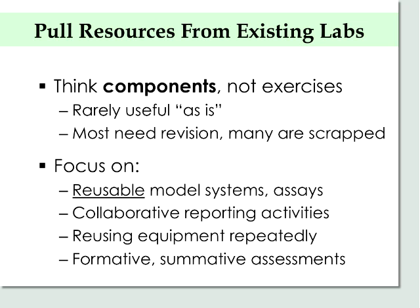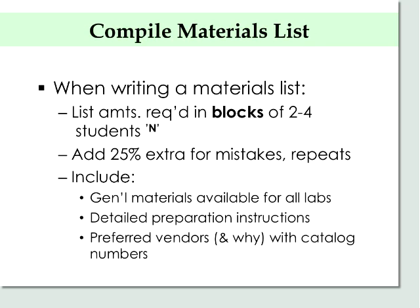And also, when you're looking for resources, look for what assessments you can bring in. There may be some assessment questions or assessment tools that you've been using in existing labs that could be useful.